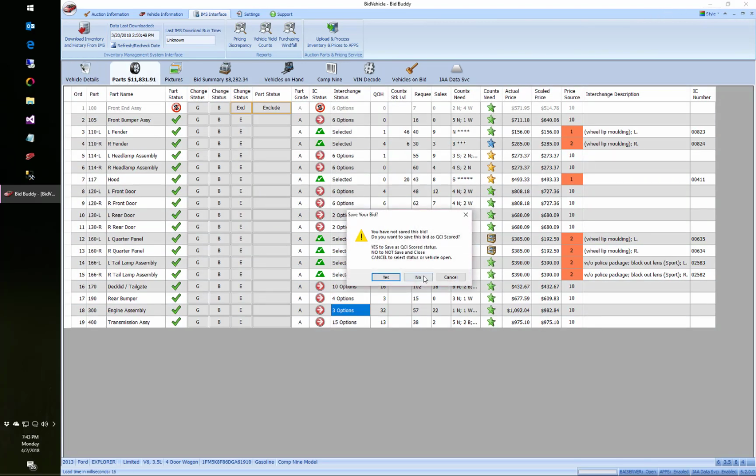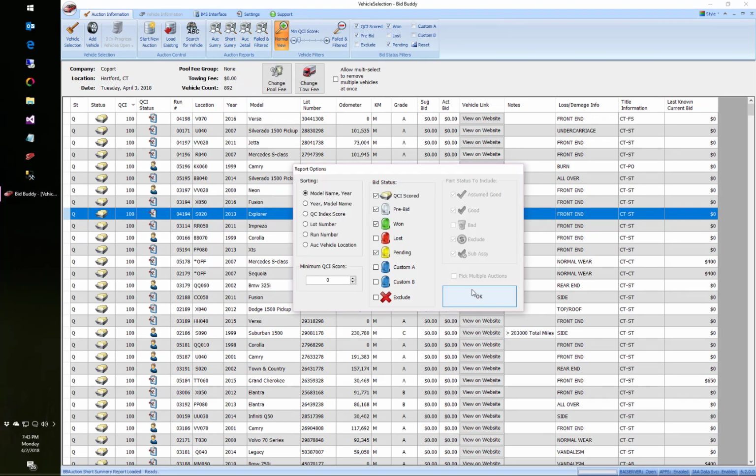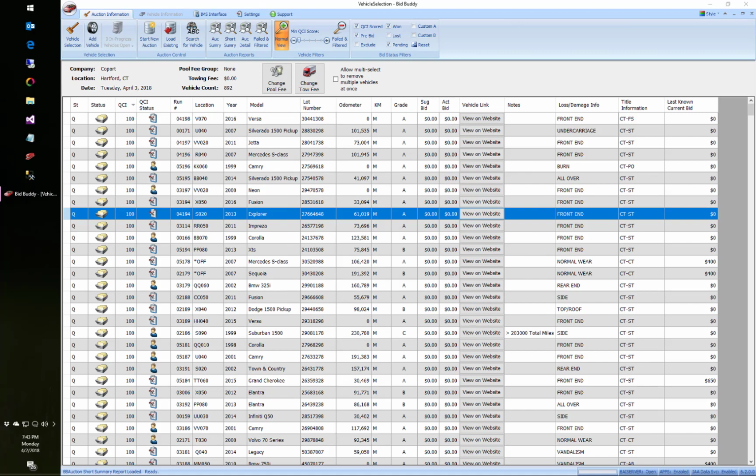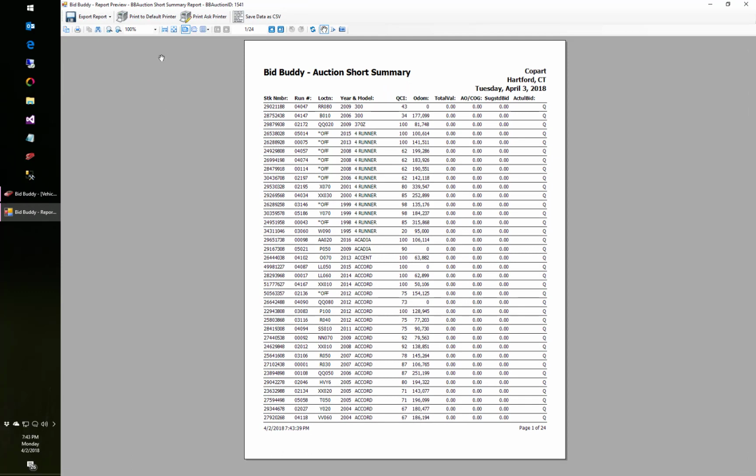I'll show you on the reporting here. Let's go to the short summary. And we're going to do QCI scored. We'll show all the vehicles for this one. I opened up my second monitor. We've got a new print to default printer, or print and ask the printer. You can also still export your report to a PDF.